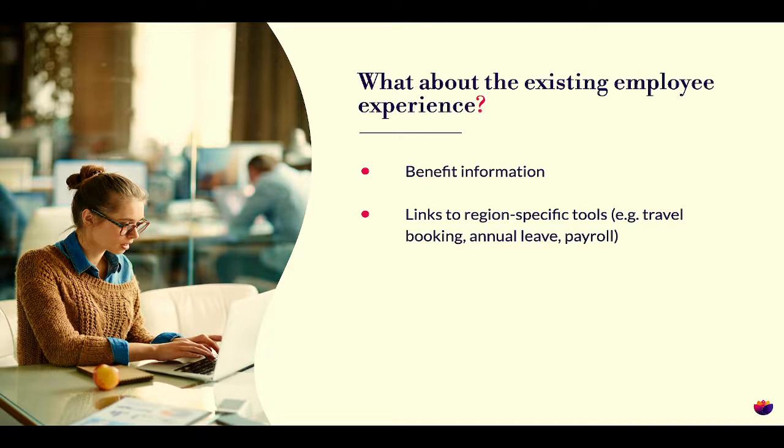Linking to region-specific tools. So in the company I work for, we have a different annual leave and payroll system in my region to what's used somewhere else in the business. Linking to things like travel booking if it's different for different people.